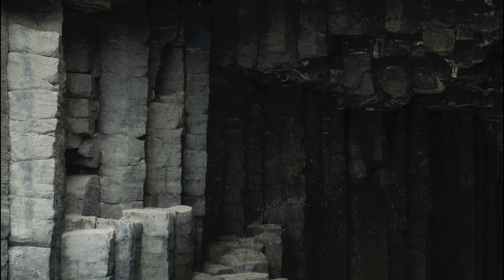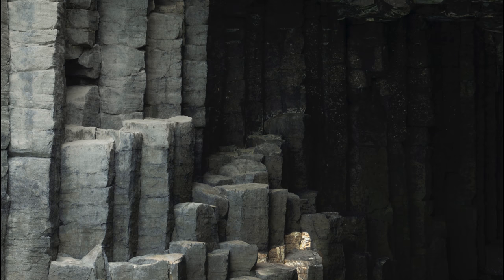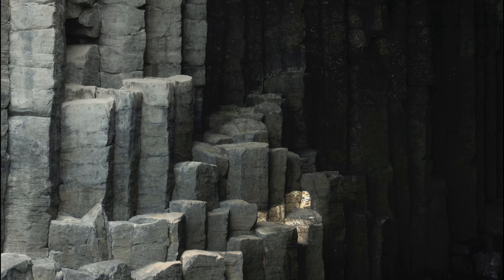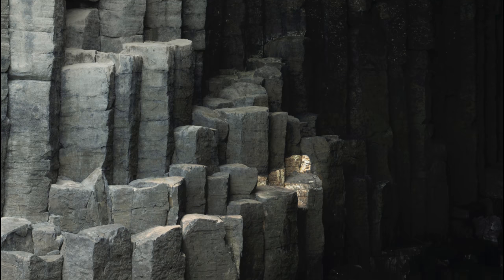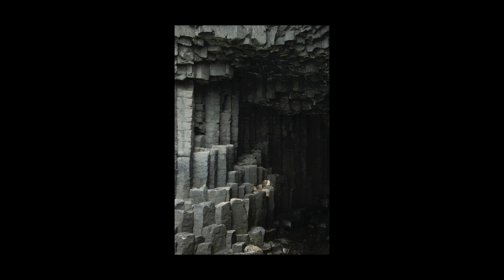Now if you look at this raw file carefully, you'll notice that most of your attention goes to the left side of the frame because that's the brightest part of the image and not so much to the right side. But I wanted to kind of equalize that out and also bring the viewer's attention more to the central part of the image, which is the most interesting part for me.